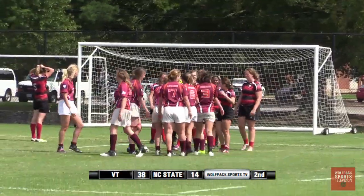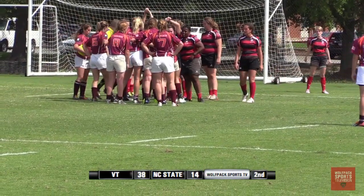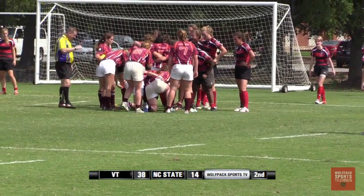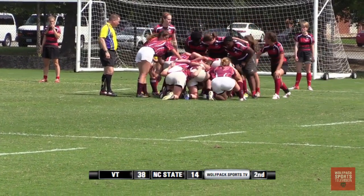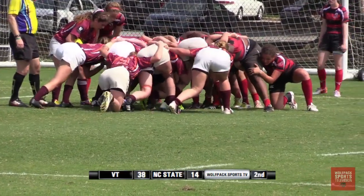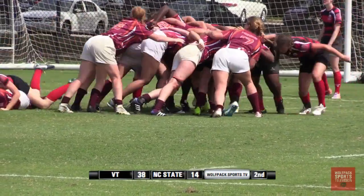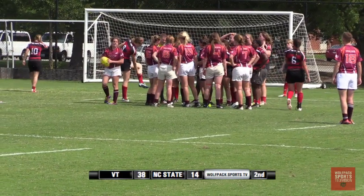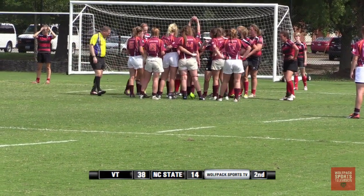So here comes the scrum again. Wolfpack won the last one, but just not having very good ball security after they got it out, as they turn it over back to the Hokies. Let's see if they can improve upon that this time. So players getting in position. Wolfpack defense standing strong. Let's see what they'll do here if they can continue that stance. Here we go, the ball's in. Yes, sir. Didn't like something on that play, I believe. And they'll bring them back for the scrum once again.